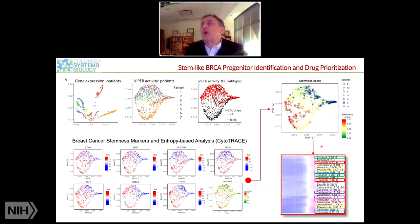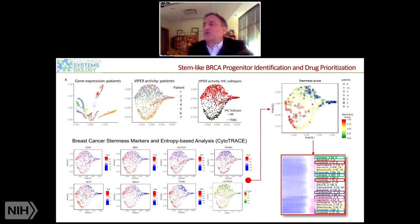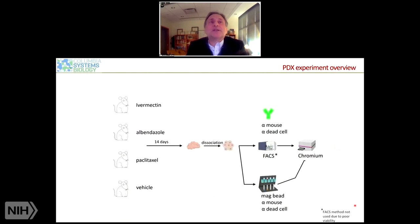And then we used OncoTreat to predict the drugs using perturbation in BT20 cell lines, which actually had a strong conservation for the activity of these master regulators. And what was surprising is that two drugs emerged, ivermectin and albendazole. These are anti-helminthic drugs that are typically never used in cancer, but came up really, albendazole is the number one most statistically significant.